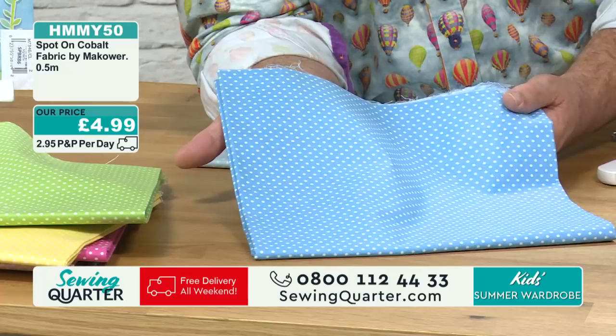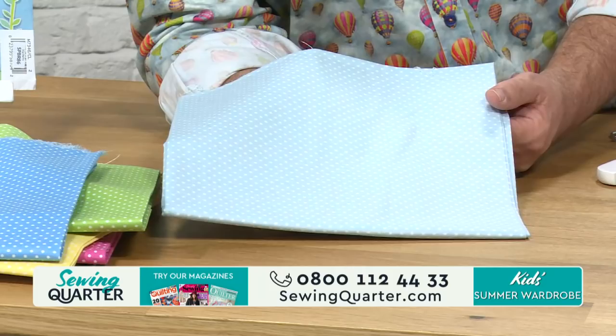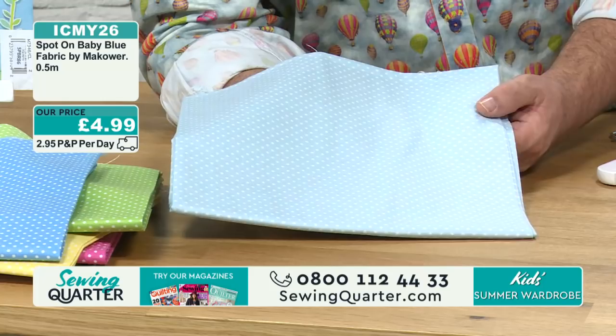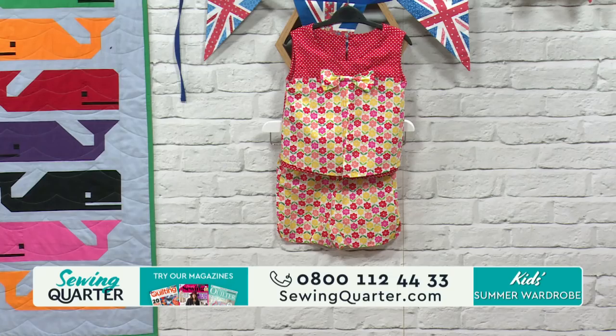And then the last fabric, before we go off to Janice, is the paler blue. The baby blue. $4.99 for half a metre. So we've got a picture of Janice's finished garments. Oh, there they are. Who took that picture? Michael. Right, Janice. We've only got half an hour.